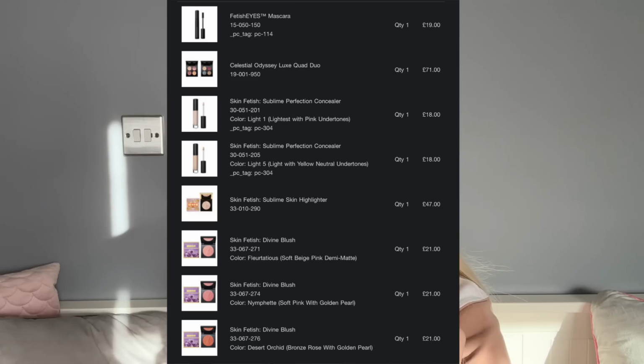I also bought the Sublime Skin Highlighter, which is normally 60 something pounds, but I got it for 47, I think. Or I got it for less.